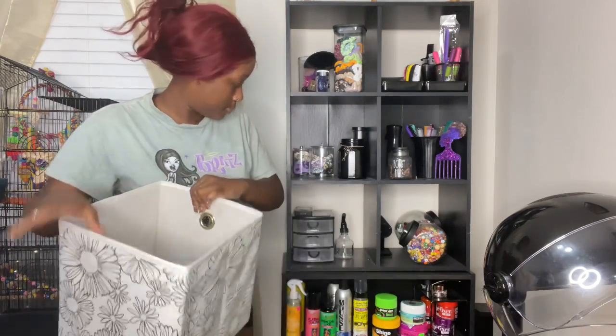In this first cubby, I'm gonna go ahead and put the thread in here just because I don't do sew-ins that often. This is not something I have to have on display. I may do a sew-in once a month. In 30 days, I may have one person, and that's a strong maybe. So that goes in there.